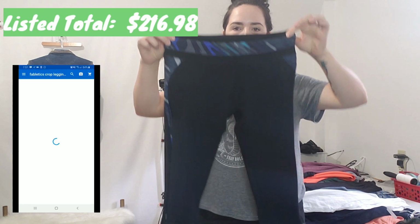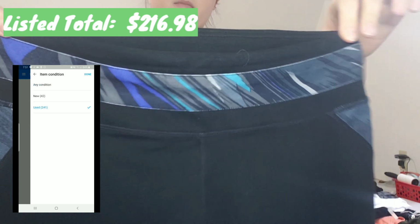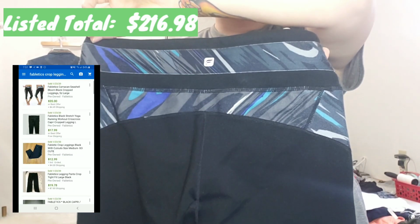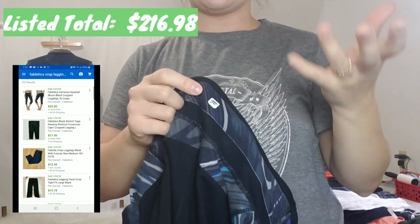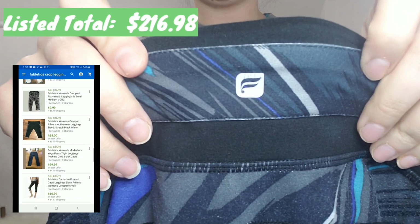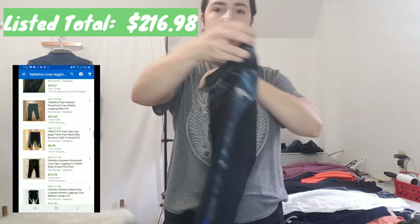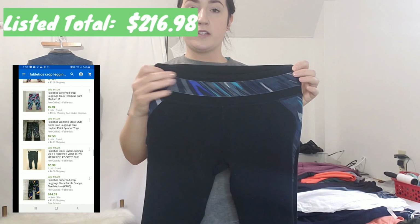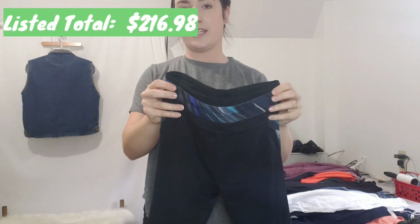All right, I found these Fabletics women's crop leggings. Now, these do have a little bit of detail on them. Kind of like a, I don't know what I would call that pattern. Abstract maybe. They don't have the tag on the inside, as most Fabletics don't. Usually the owners rip out the tag, but it does have the logo on the back. They feel in really excellent condition, so I picked them up. Based on the comps I did for similar ones like this that have the color along the band and then down the sides, I am going to list this for $29.99.